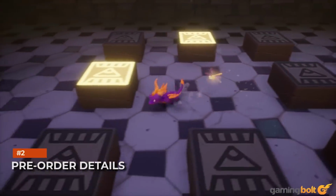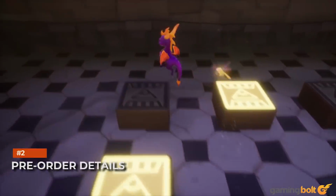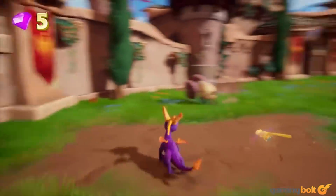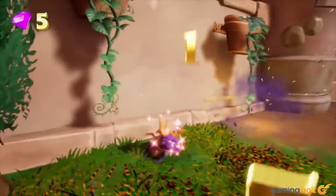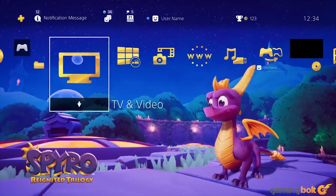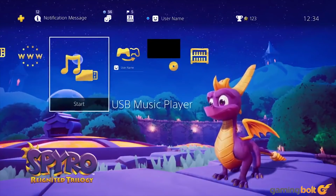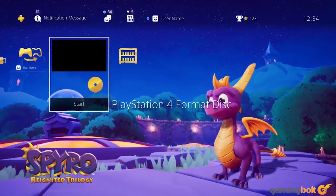Pre-order details. If you own a PlayStation 4 and decide to pre-order the Reignited Trilogy, which you very well might, given the special place this series has in the hearts of so many PlayStation fans, you'll be getting a few small but cool bonuses. These will be an avatar, which will be a close-up shot of Spyro's face, and a dynamic PS4 theme.